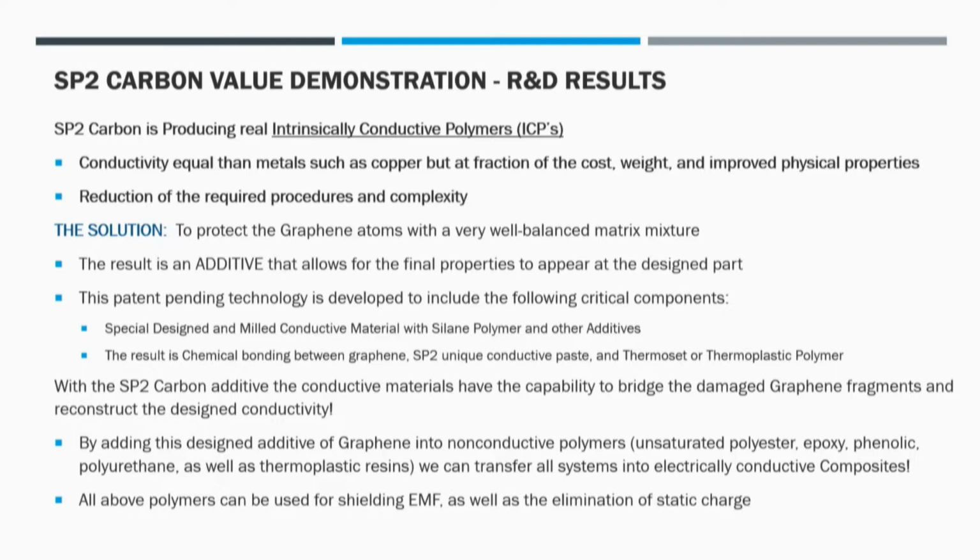Thank you, Rudy. So we called it intrinsically conductive polymers. So what does that mean? We'll take any resin chemistry, that's basically our background. We designed the chemistry to fit it with the graphene and the carbon. And it's a designed molecular weight of the resin that carries the graphene and the carbon content to an optimum level, allowing for the electrons to flow or for the thermal energy to be dissipated over a larger surface.